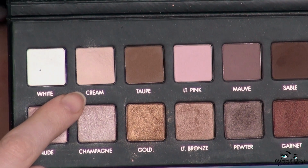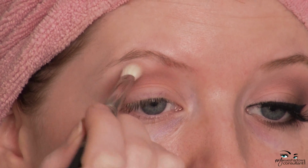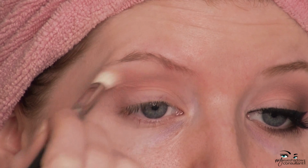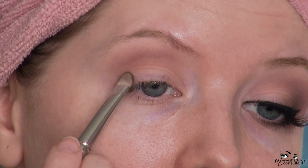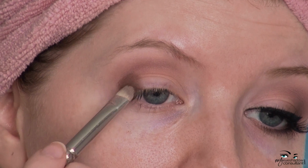Then I'm taking Cream from the LORAC Pro palette, and I'm using this to blend out the harsher edges of the crease shade. You can use any shade here that matches your skin tone and is preferably matte in texture, so we keep with the all matte look. Next up is Sable from the LORAC Pro palette, and we're taking this shade on the MAC 239 brush and applying it lightly onto the outer third of the lid.